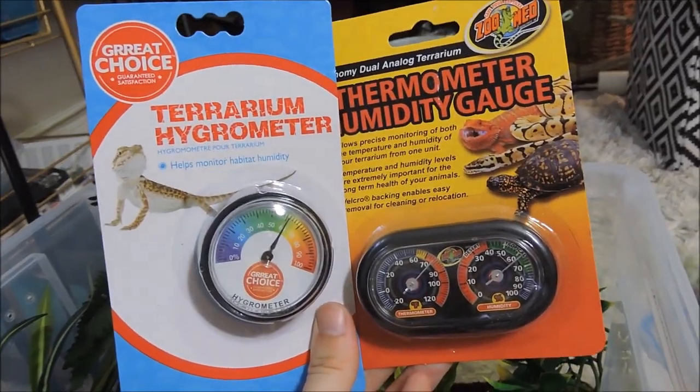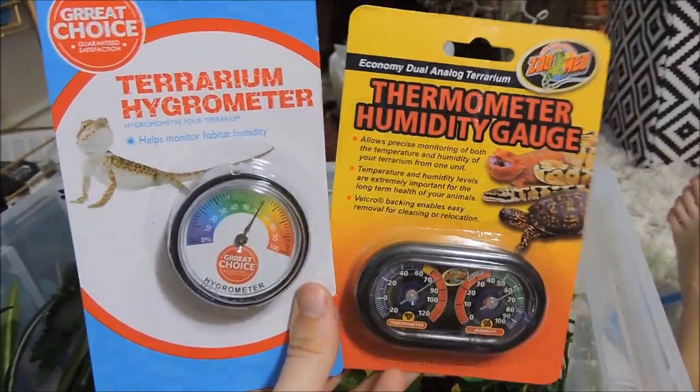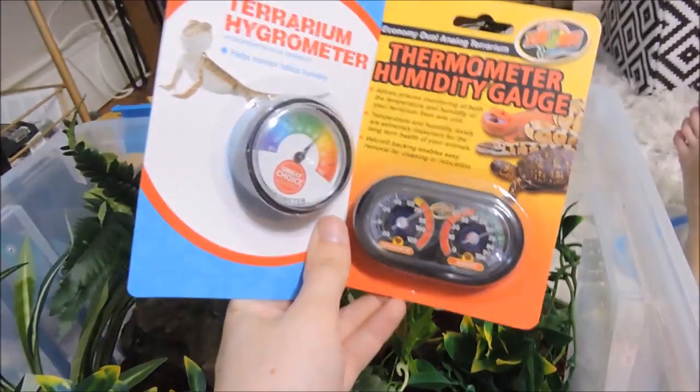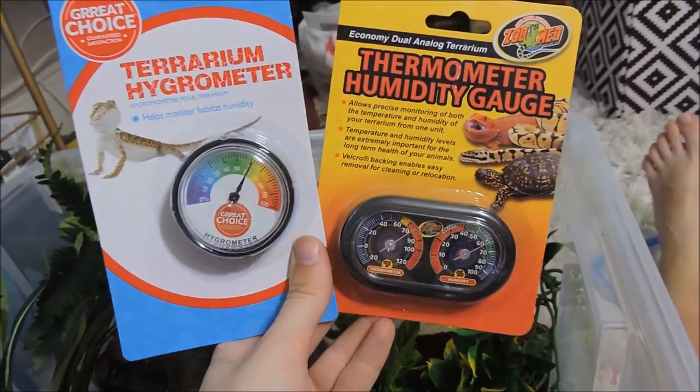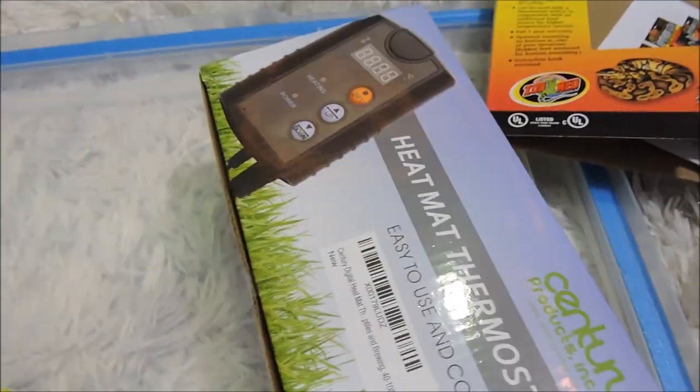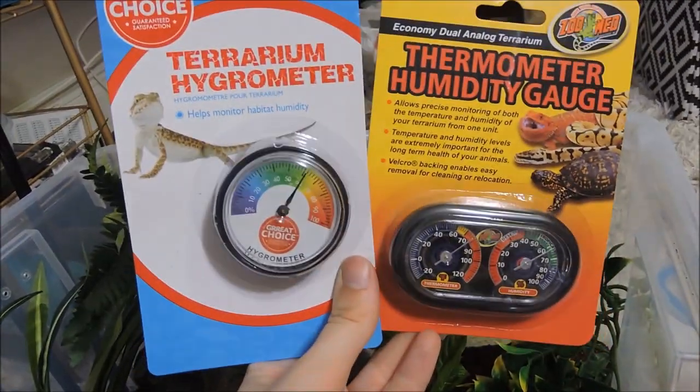Lastly, I have the temperature gauges and hygrometers. I want to get electronic ones, but I have to order them. So I just ran to the pet store and got these. I also have my thermostat that will be hooked up. So I'm gonna go ahead and do that now.